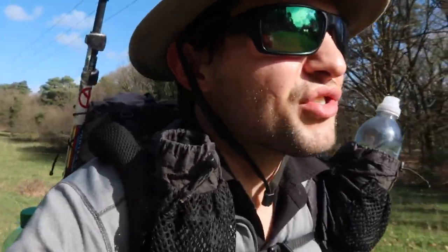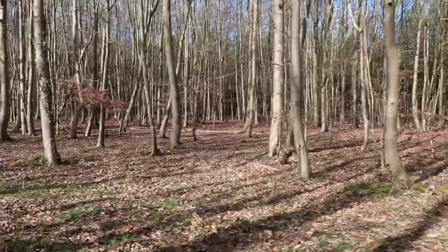This section I've done before. I know it can get extremely muddy in some places, so I'm hoping for the best. We have just had a big rainstorm, so I don't know what it's going to be like.